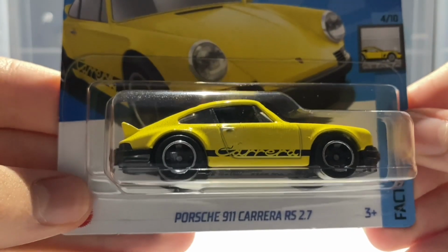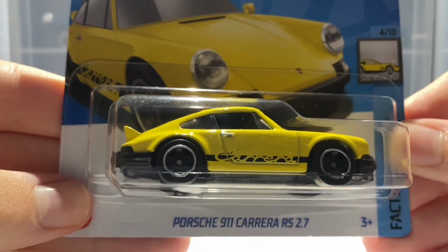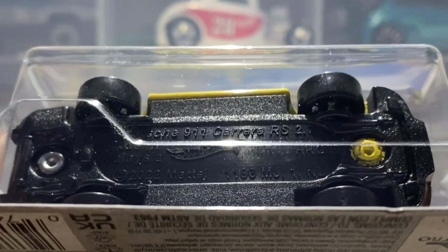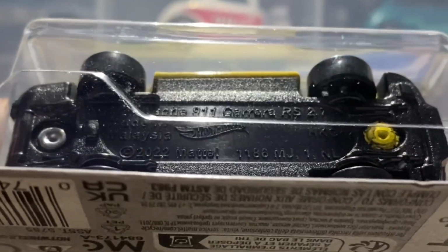Next up for the wheel choice on this thing then, this car is rolling on the retro 5-slot wheels, which have been done in black, and they do have a chrome lip to them. And finally, for the base plastic of this car then, it has been done in black, and hopefully you can see all the information you could possibly want there.